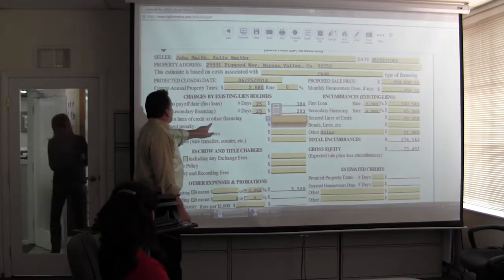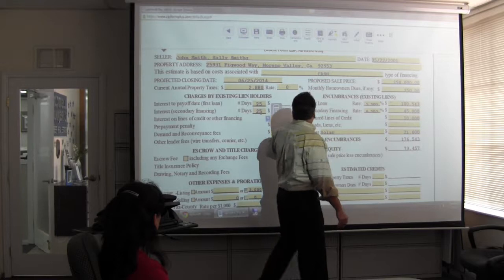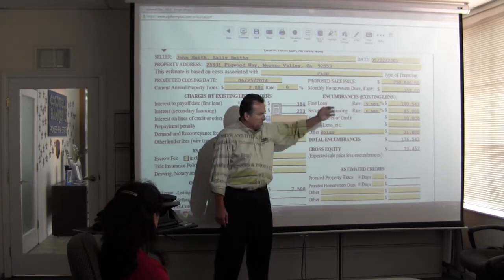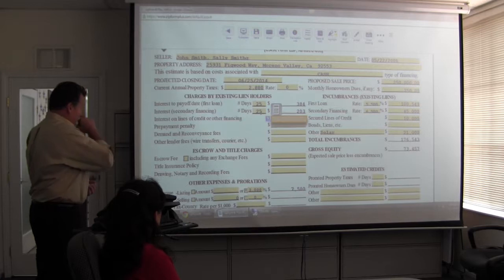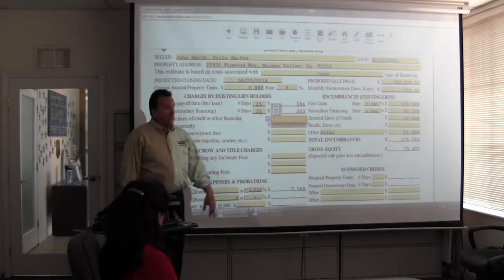Okay, interest on other lines of credit or financing. So is there interest in these? The reason they don't calculate it the same way over here is because secured lines of credit are a little bit goofy. The solar thing's a little bit goofy. It's not technically a mortgage in the sense of a mortgage where you get the payoffs. But you do want to know. So if you know what that's going to be, or is there a prepayment penalty on your solar?